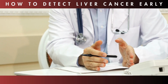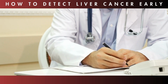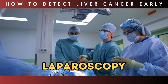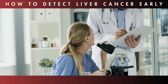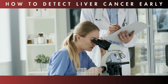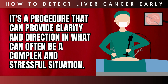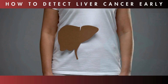In some cases, other advanced diagnostic procedures may also be used depending on the situation. These can include laparoscopy, where a small camera is inserted into the abdomen to get a direct look at the liver, or more specialized scans. Understanding that a biopsy or advanced diagnostic procedures can be a key step in liver cancer diagnosis is important. It's a procedure that can provide clarity and direction in what can often be a complex and stressful situation.